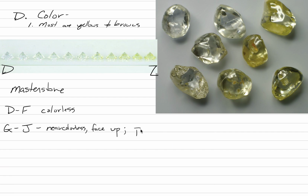Because the thing is that price changes with these letters. In fact, D is what's sought after, right? So D is kind of the holy grail color. Well, the difference between D and E is actually a 50% increase in price going towards D, or D will be 50% more than E.